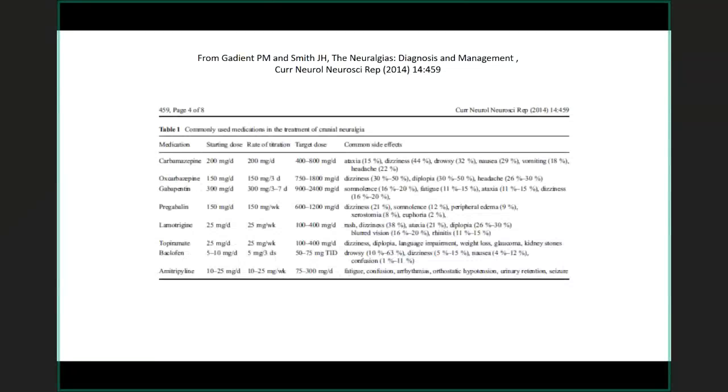Undoubtedly I do things because I'm from the old school, but carbamazepine is less likely to cause hyponatremia in this population. So I start with good old-fashioned carbamazepine, approved in 1982, I believe. There are studies that compare oxcarbazepine to carbamazepine, and basically the efficacy is thought to be the same. The side effect or complication rate is a little bit higher with oxcarbazepine. Gabapentin is sometimes used, pregabalin, lamotrigine, topiramate, baclofen, and less commonly amitriptyline.